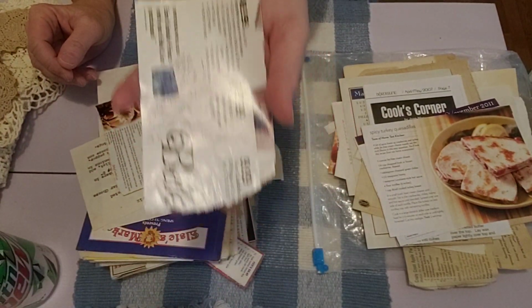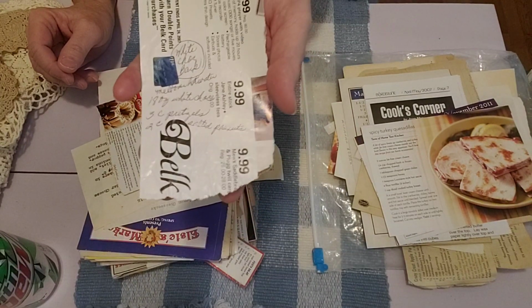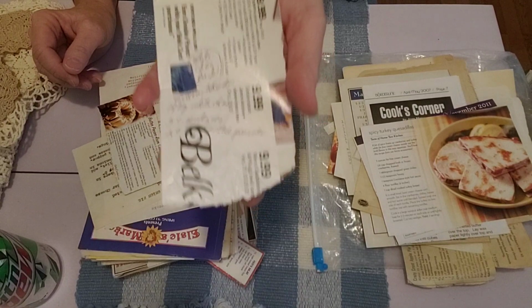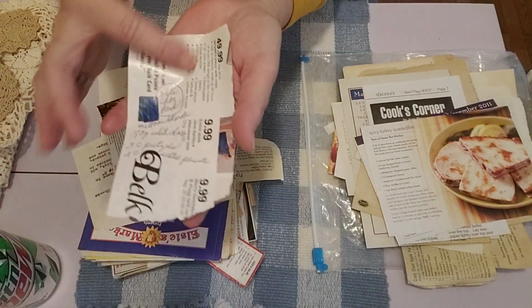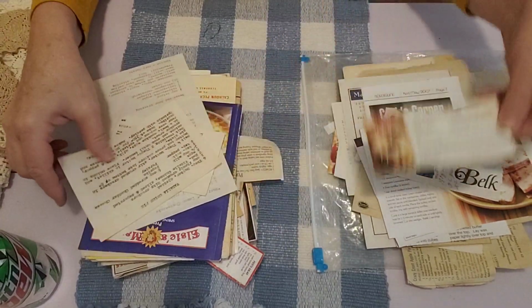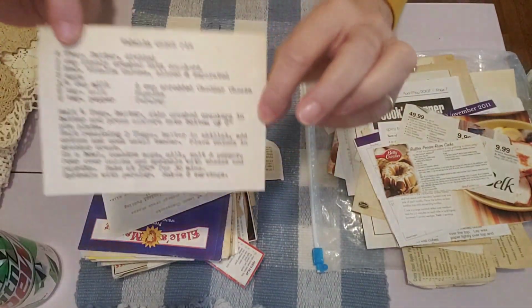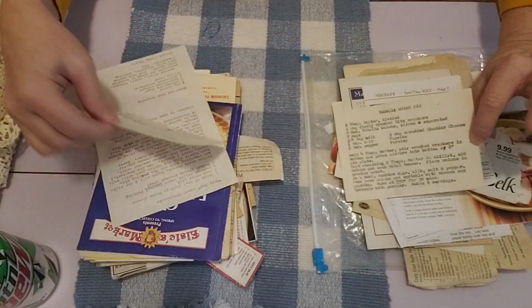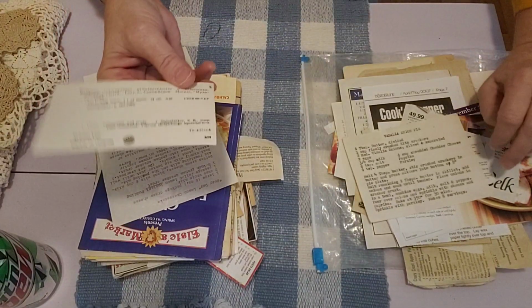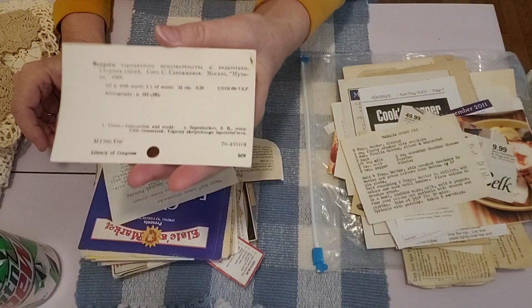She would have been a good junk journaler. She just wrote right over this advertisement any way she wanted, just to get that recipe down sideways. That's cool. This is clipped from a box. Vidalia onion pie. Oh gosh, I don't know about that, but that's typed out and probably, you know, on a typewriter. It looks like it's from a typewriter.